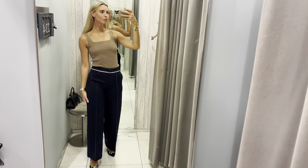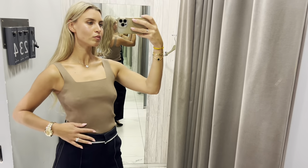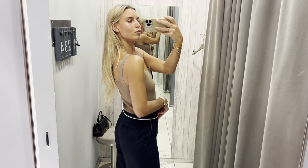I like the look, but again, trousers are a bit short for my height, which I've mentioned before, otherwise they look and sit great.